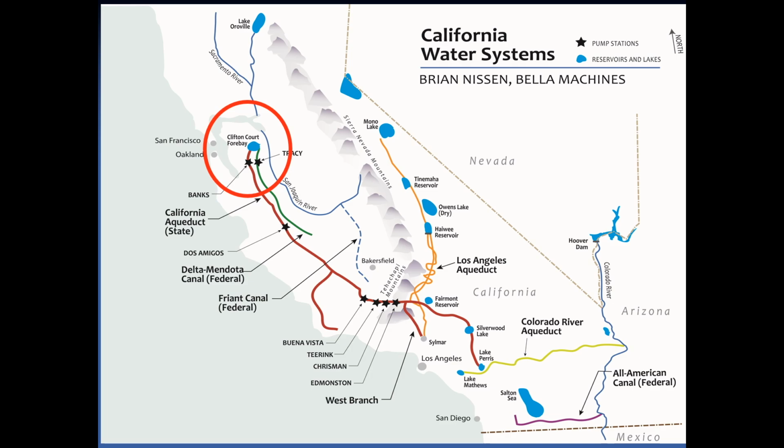The Sacramento-San Joaquin Delta, also commonly known as the Delta, is the hub of the California water system. About 80% of the water entering the Delta is from the Sacramento River, and about 20% of it is from the San Joaquin River. However, much of the San Joaquin River is diverted into the Friant-Kern Canal prior to reaching the Delta. The Friant-Kern Canal serves Central Valley agriculture and is also part of the federally funded Central Valley Project.